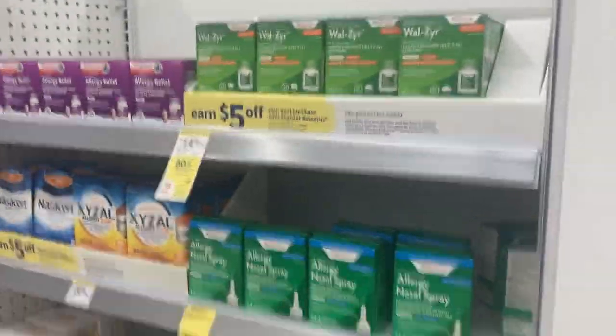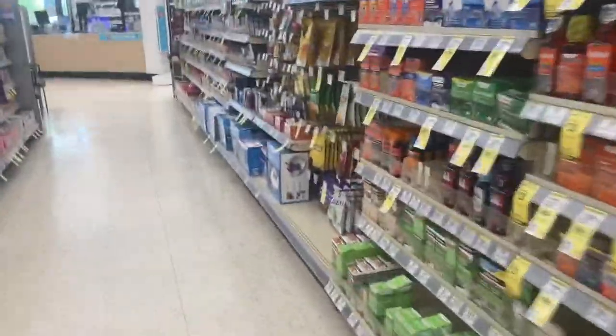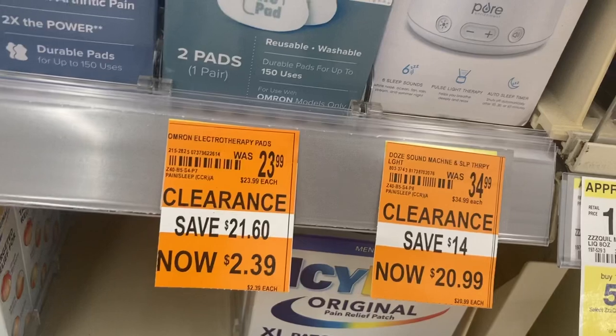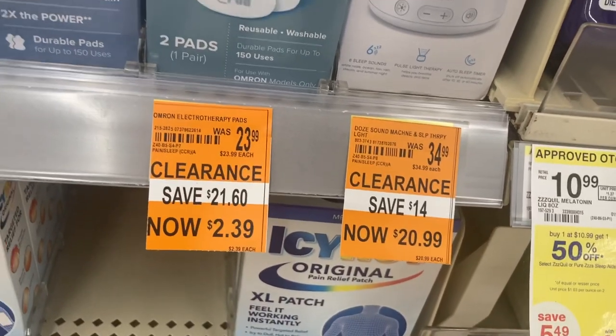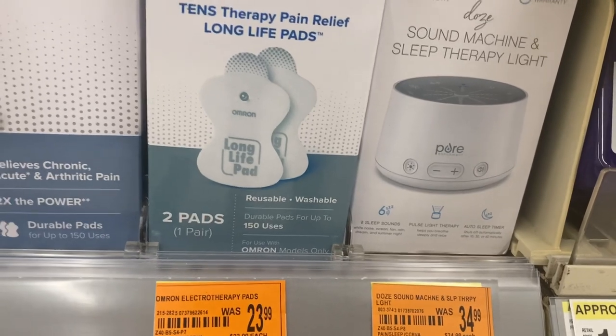Normally on an end cap. Oh, my stomach is growling now. Ooh, honey. I'm gonna go ahead and check down this regular aisle for all the medicines. What is this? Long life pads. Normally $23.99, now $2.39.